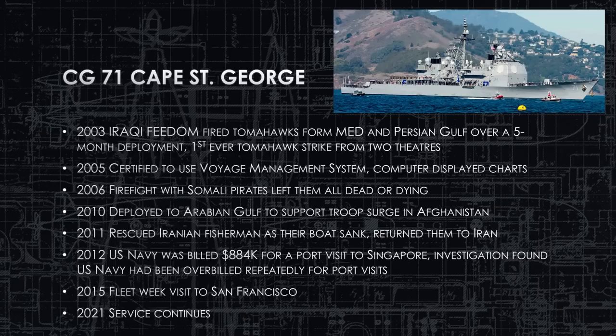In 2003, Iraqi Freedom, fired Tomahawks from the Med and the Persian Gulf over a five-month deployment. This is the first time any Navy ship has fired Tomahawk missiles from two different theaters in the same deployment. So she did it from the Med, then she went through the Suez Canal, got into the Persian Gulf, and she shot them from that side too. And that was a first.